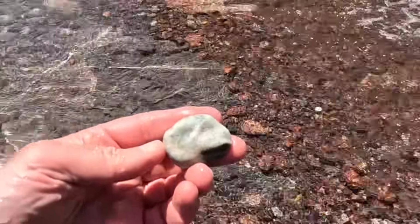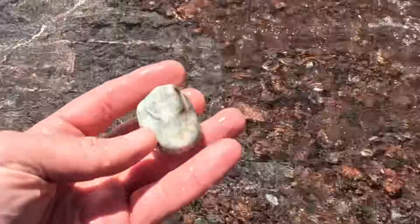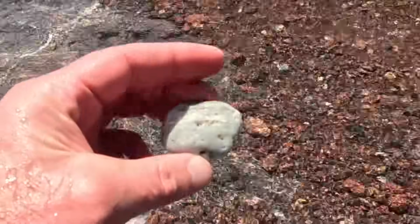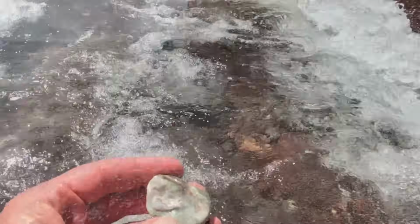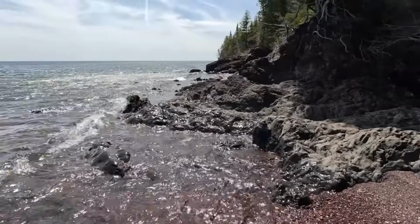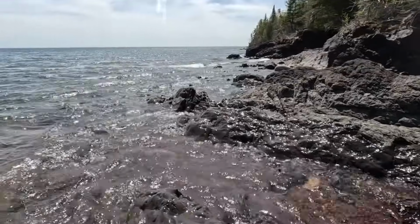These are pretty green. I thought it was Krenite, however you say that. But now I'm not sure. I don't really think it is, but I like the color. Well, is this the end of the line, or are there more rocks beyond these? Let's go check it out.